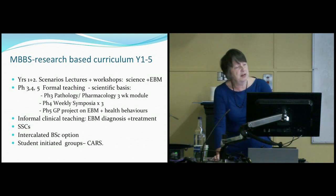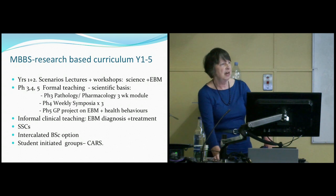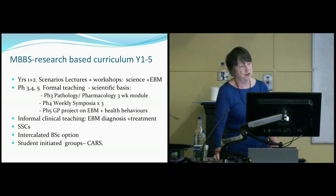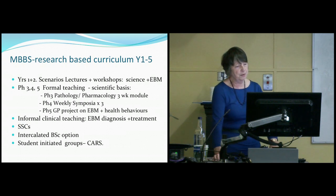And I think I probably got this wrong. In phase 5, I wasn't clear, Richard, whether the GP project on evidence-based medicine and changing health behaviour, is that 4 or 5? And it's developed by Anne Wiley, it's a new... Yes, it runs from 4 into 5, so it's both.